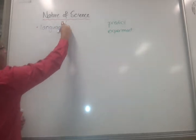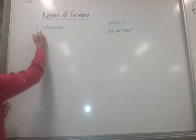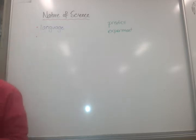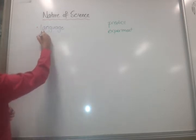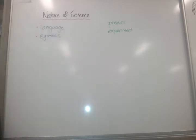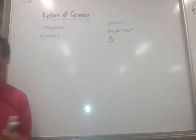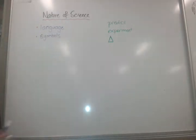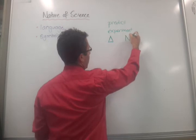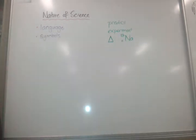What language, not languages? It's got some really funny symbols. So like maths, it's got some funny little symbols, like a divided by sign and things like that. But our symbols look a bit different. So our symbols are things like this. We've got a triangle. This is actually a Greek letter delta. We've got symbols like this, which is called a nuclide.